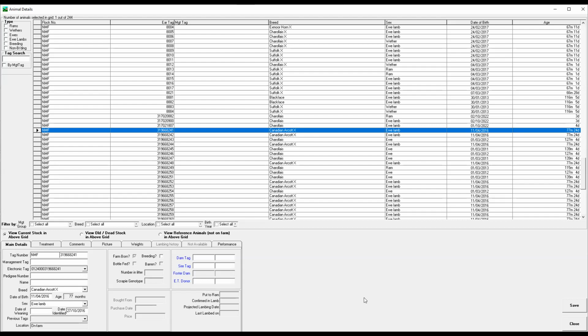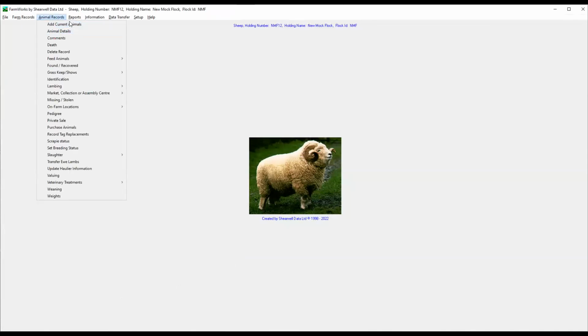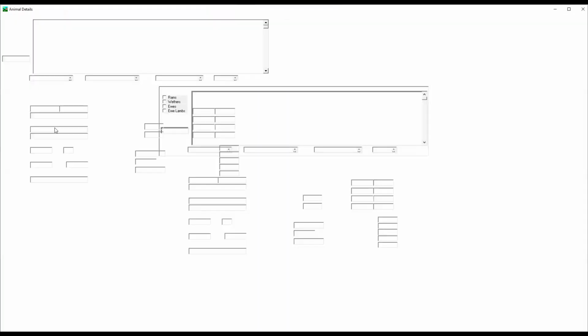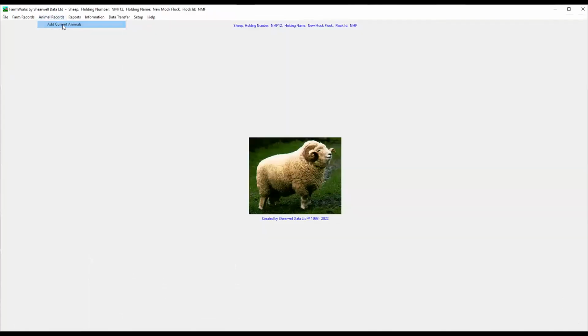Okay. To add a current animal into the program actually gets done quite easily on the computer. If you go to animal records, you go to animal details, and you click here. Sorry, I clicked the wrong button. Animal records, add current animal.